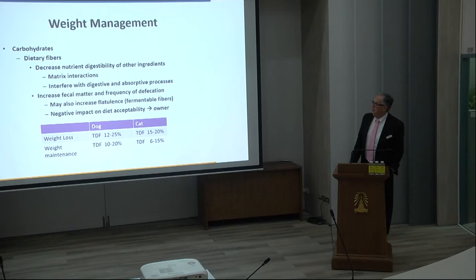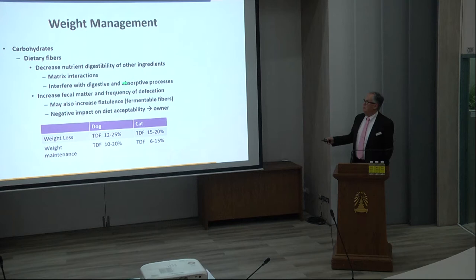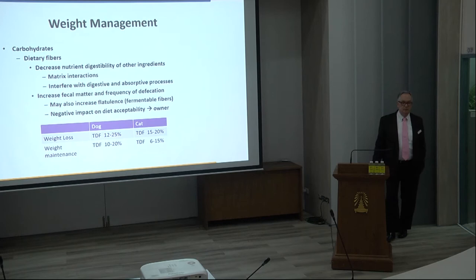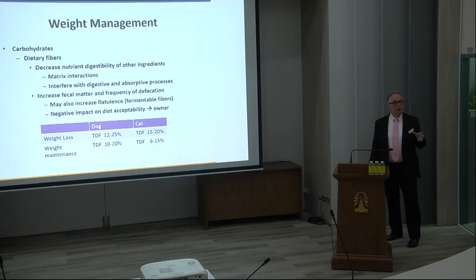Now, with people that use this strategy, the owners will complain that the dog is pooping more. So there'll be more fecal matter and more frequency of defecation, and even sometimes more flatulence if there's too much fermentable fiber in there. Well, we can control that. That's not a problem. But the fact of the matter is, if you put fiber in, you're going to get more feces produced and more frequency of defecation. That's the price you pay for trying to use this strategy in weight loss programs. The owner is going to have to put up with that. So that's sort of that.